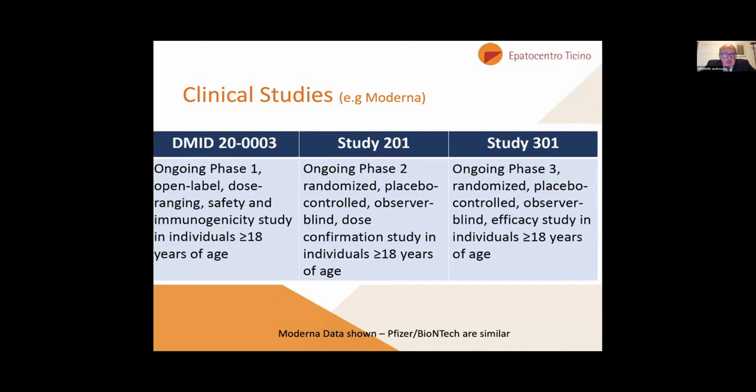The clinical study program from Moderna, also the one for Pfizer-BioNTech, was novel in that the phases 1, 2, and 3 were basically running in part in parallel, and knowledge gained from one study was used to further develop the other studies. And this was not done in a sequential way, but in a parallel way. This permitted the acceleration of the development.